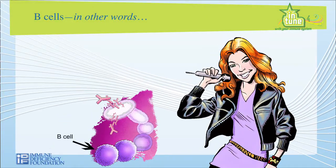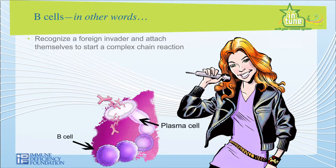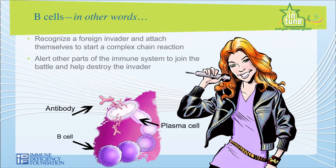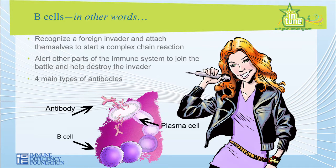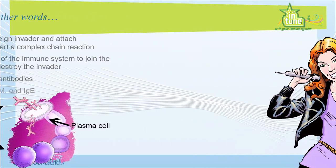Antibodies get in the bloodstream and travel around the body. When they recognize a foreign invader, they attach themselves to it and start a complex chain reaction, alerting other parts of the immune system that they need to join the battle and help destroy the invader. I make 4 main types of antibodies, each a little different to provide its own advantage: IgG, IgA, IgM, and IgE.